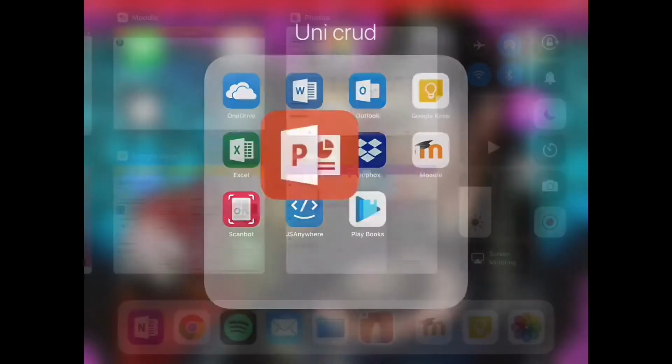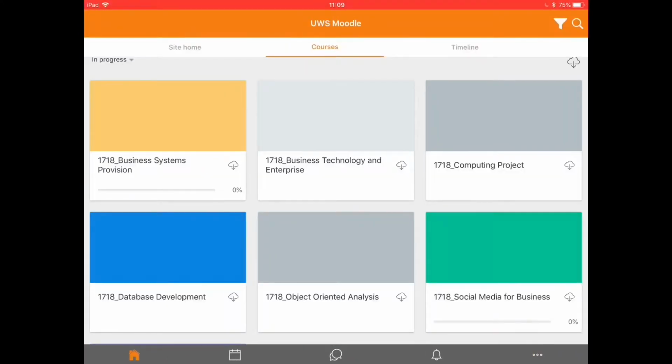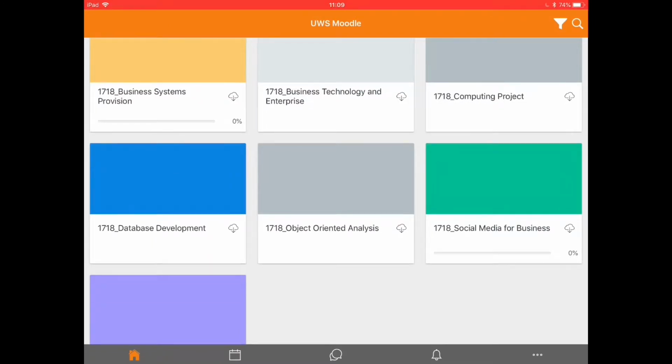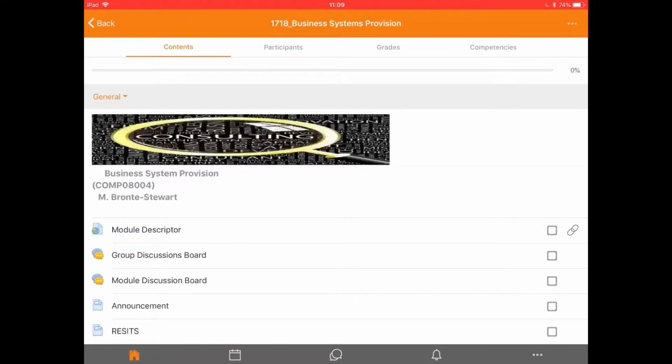Now we'll go into Uni crud and we'll open middle. I was going on PowerPoint but it stalled. Anyway, so we'll go to middle. This is all the subjects that I took last year, and that's the skill, engineering, computing. So all of this might be kind of bare because it's been updated for next year. So we'll go to systems provisions.